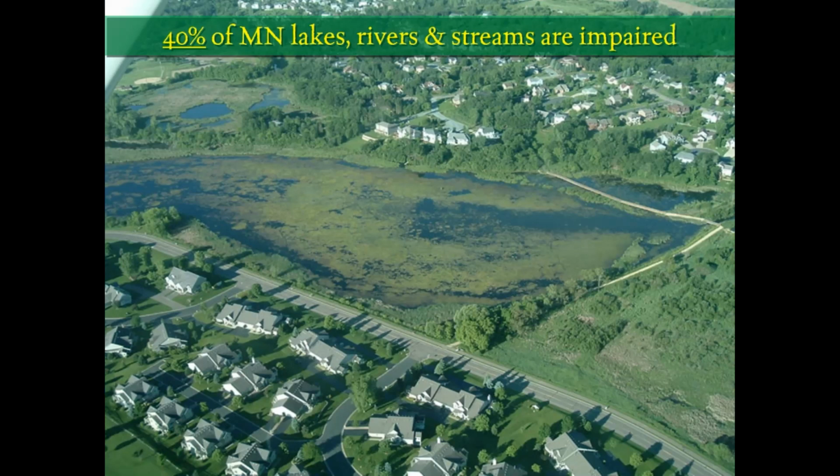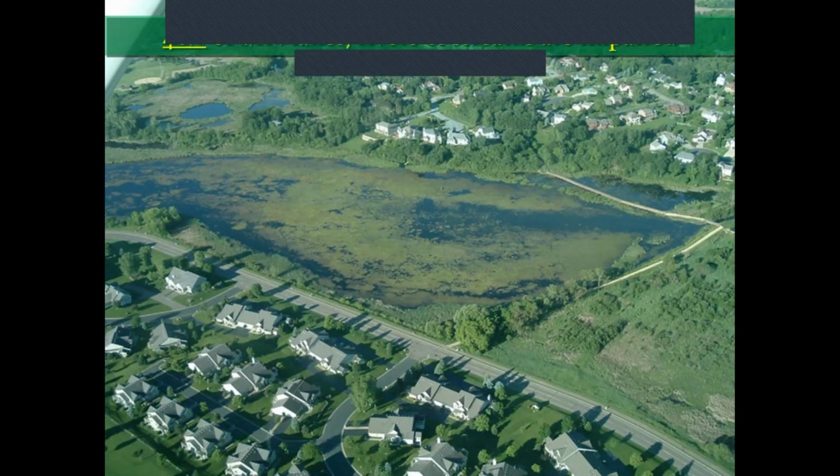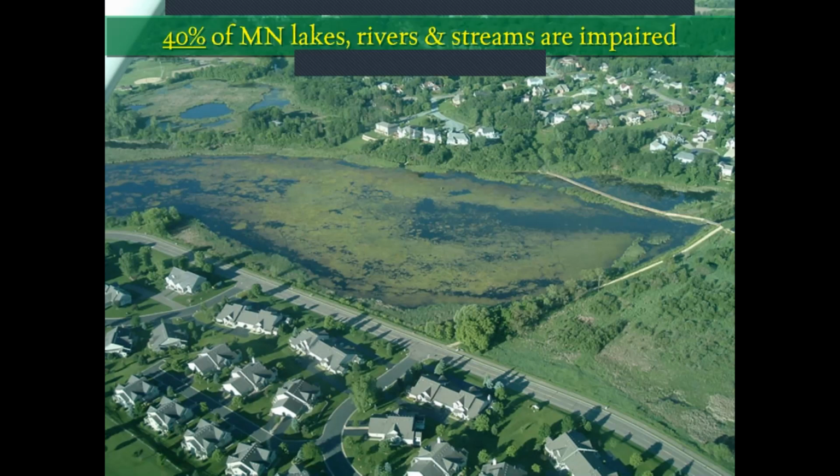Okay, so 40% of Minnesota lakes, rivers, and streams are impaired. And in fact, they recently updated the statistic that it is more like 56% of Minnesota lakes, rivers, and streams that are impaired. And there's a variety of reasons. The most common impairment is mercury, due to atmospheric deposition. This ends up in fish tissue and is the reason that we have fish consumption advisories for a lot of lakes in the state.